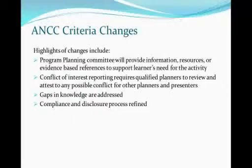Now let's look at some of the overall criteria changes. The highlights of the changes include that the Program Planning Committee will provide information, resources, or evidence-based references to support the learner's need for the activity. Previously, we would just need to provide information that a needs assessment was done. And now you're going to need to be providing additional information to support the fact that this education is needed and is needed by your participants.